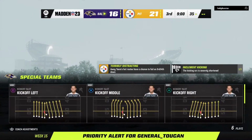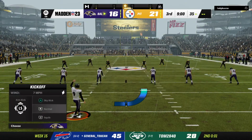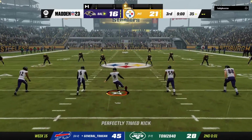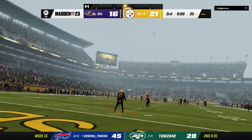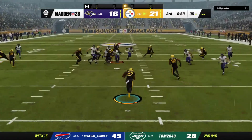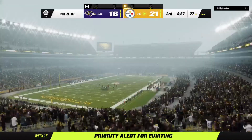Welcome you back live now inside the booth alongside Charles Davis. I'm Brandon Gaudin, set and ready to rock for the third quarter. Forecast calling for more of the same, the rain set to continue as we are underway in the second half. This will be fielded inside the 5, and they'll get him down inside the 30 at the 27.